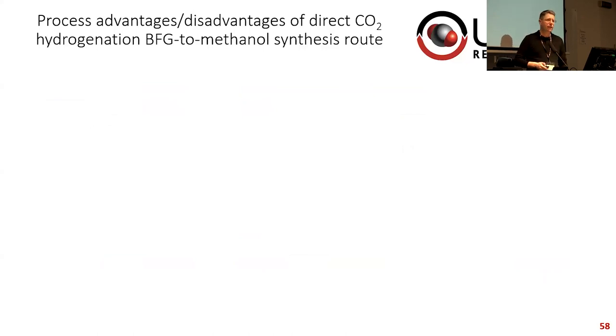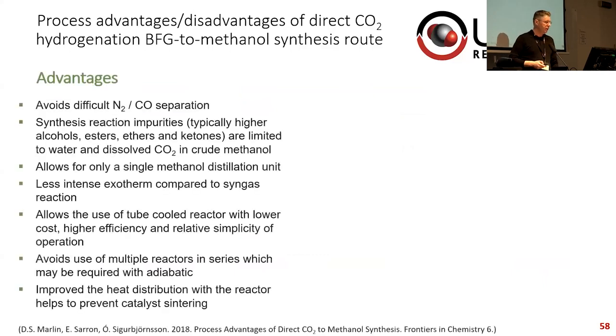Some of the advantages of taking the direct CO2 hydrogenation blast furnace gas to methanol route are that it avoids the very difficult nitrogen and carbon monoxide separation, which is a known bottleneck for gas processing. The synthesis reaction impurities are limited to water and dissolved CO2 in the crude methanol, and this allows for a single methanol distillation unit. There's a less intense exotherm compared to the syngas reaction, and that allows for a tube-cooled reactor with lower cost, higher efficiency, and relative simplicity of operation. It avoids the use of multiple reactors in series, which may be required with adiabatic operation. It also improves the heat distribution in the reactor, which prevents catalyst sintering.